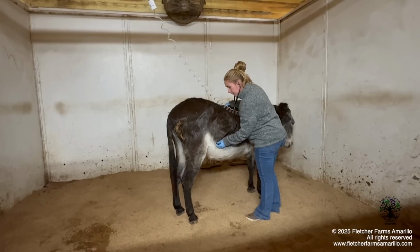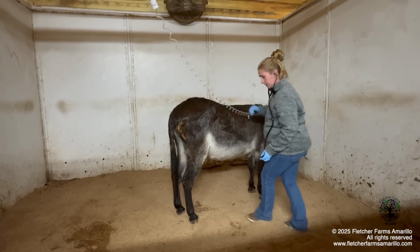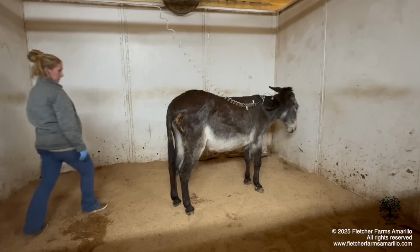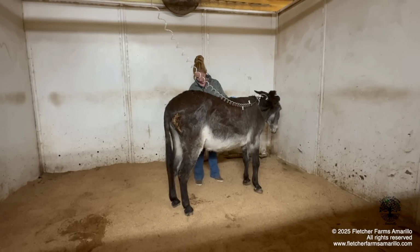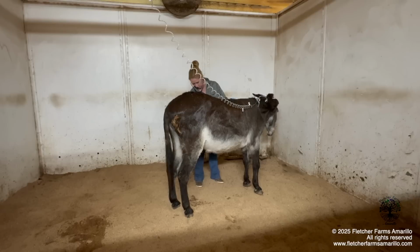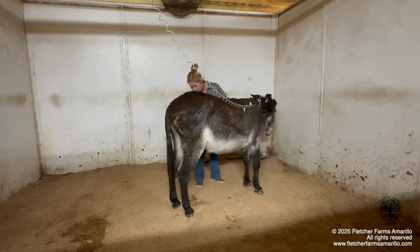We did find out that Eeyore was colicking and that she had some type of impaction. Eeyore did pass away at the vet's office just a few days after she was there. So unfortunately, we weren't able to give Eeyore the life that we wanted to give her, and she will definitely be missed. But in her last days, she knew nothing but love and kindness. We did everything that we could for Eeyore, and we just wish that we could have given her so much more time here on the farm to be part of the herd.